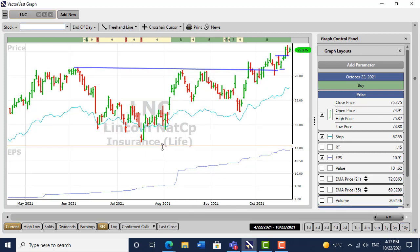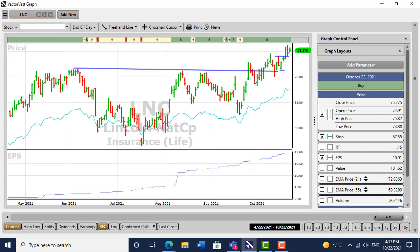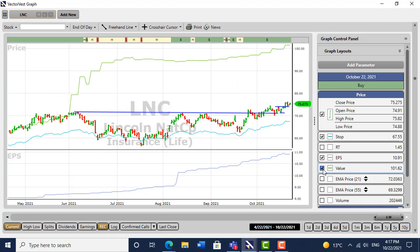This is Lincoln National Insurance. Again, I've never heard of the darn thing, but again, exceptionally good VectorVest fundamentals. It came out of the Midas Touch Watchlist, which is a standard watchlist on VectorVest. That's the valuation. Earnings per share has gone from 9 to 11 over the last 6 months.